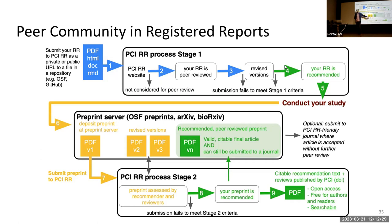Questions, thoughts about this? This is always confusing for me, at least. A nice external source. Yeah. What is the PCIRR recommendation rate? Oh, I don't know, actually. It's really new. It started last summer, and so I don't know that they have an acceptance rate. Everything is open, so you could probably figure it out.